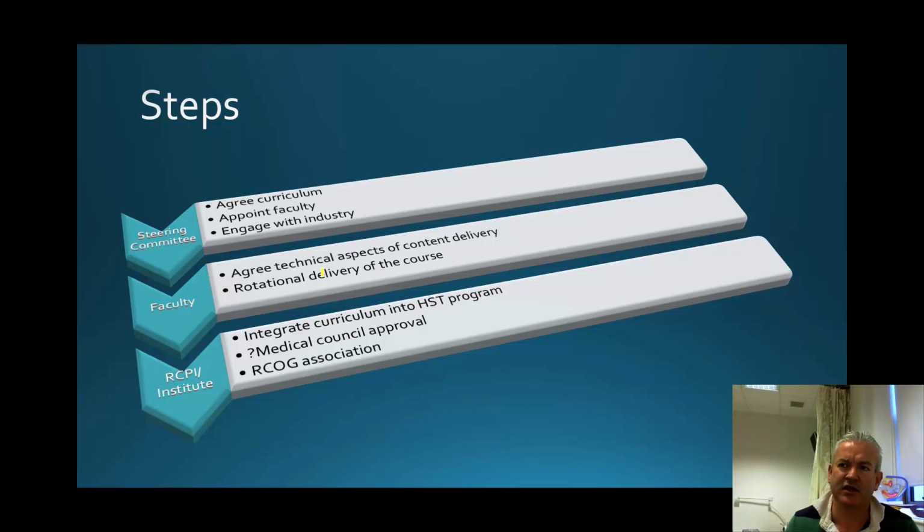So we should really engage with industry at an early point, and by having engagement with them, we'll get our trainees exposed to their equipment. When the faculty gets appointed, the faculty will agree the technical aspects of the content delivery, and that's quite important, because one of the things that you did mention at our meeting was that you might go with a certain simulator. That simulator will not be able to deliver this content, especially when we get into the procedural side of things. You cannot perform cystectomies, and oophorectomies, and appendicectomies.